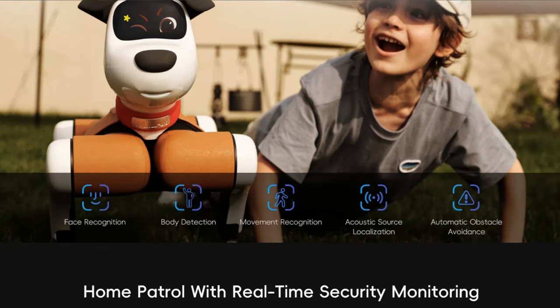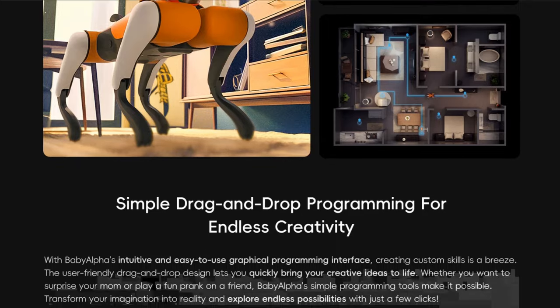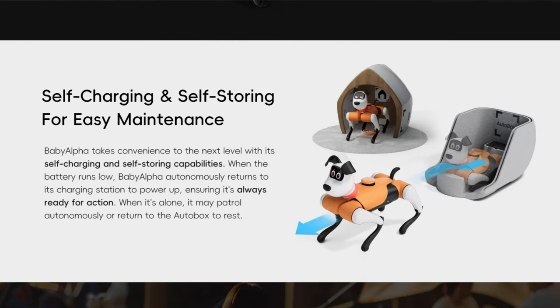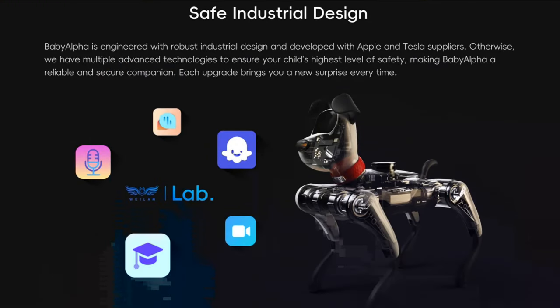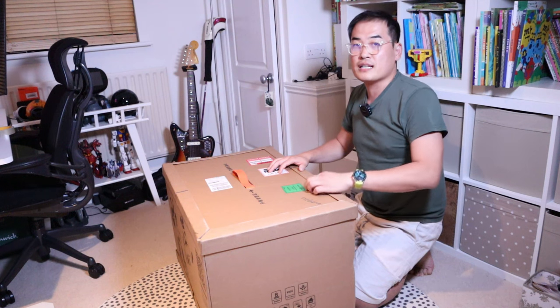Patrol capability is a must through an app remote control, simple drag and drop programming for endless creativity, self-charging and self-storing for easy maintenance, and its aesthetically pleasing and futuristic design. So I'm really excited to do the unboxing and try out how cool this robot is. So enough said, let's get onto it, shall we?